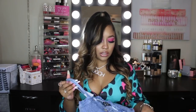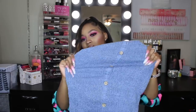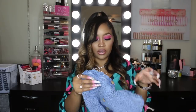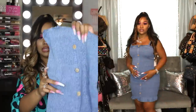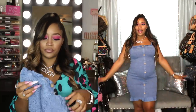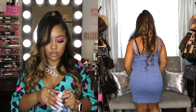This is one of the pieces that I did pick. I got these pieces kind of at the beginning of my pregnancy, so I haven't got to wear them yet or anything, but this dress, I got it in a medium and it is a stretchy denim type of dress. I never tried it on, so I don't know how it fits, but we will see in the video. The bottom is kind of a little bit ruffled and then it's kind of scrunched throughout the whole dress, but it's a denim type material with a brownish tan color button. And then on the straps, I believe they're adjustable or something.